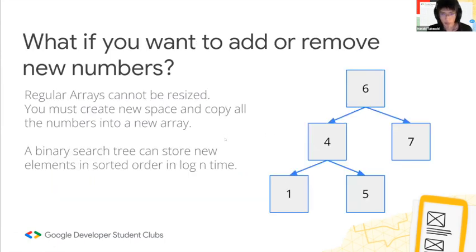But what if you want to add or remove new numbers? So if you use a regular array, that can't be resized, right? And you have to create new space, you have to allocate new memory, copy all the old numbers into that new array, and then add a new element. So that might take order of n time because you have to copy all your elements into that new memory address.